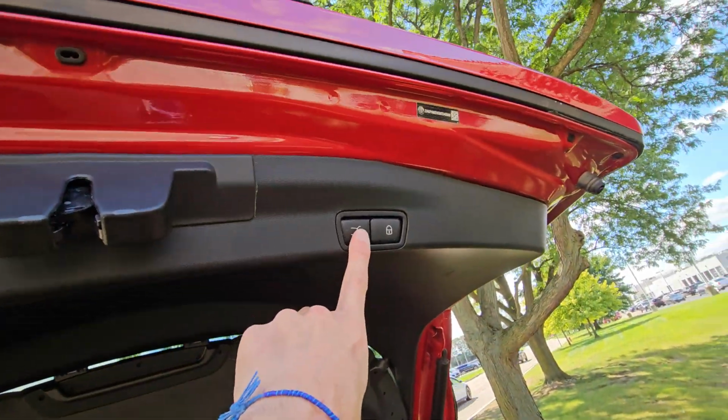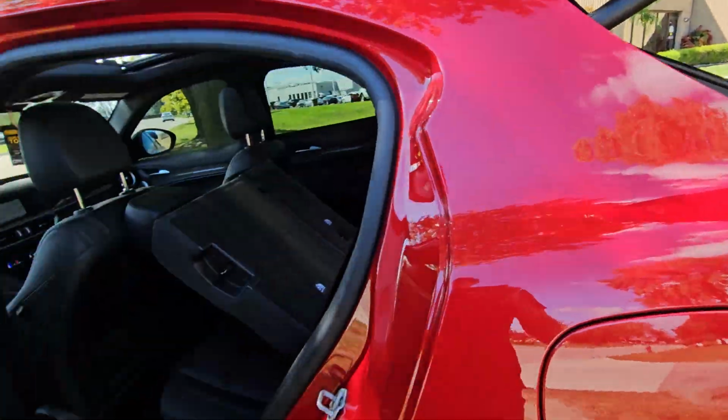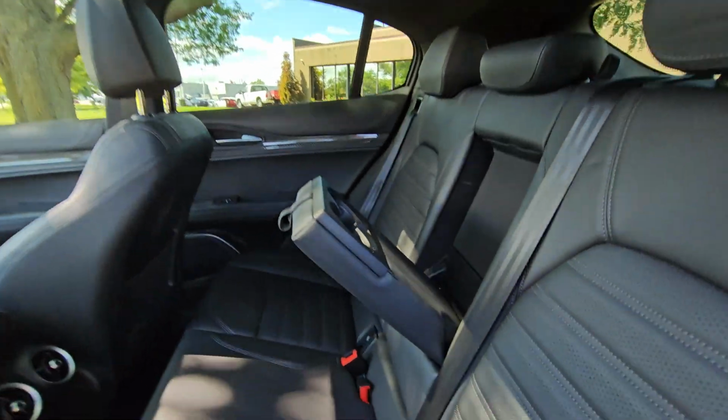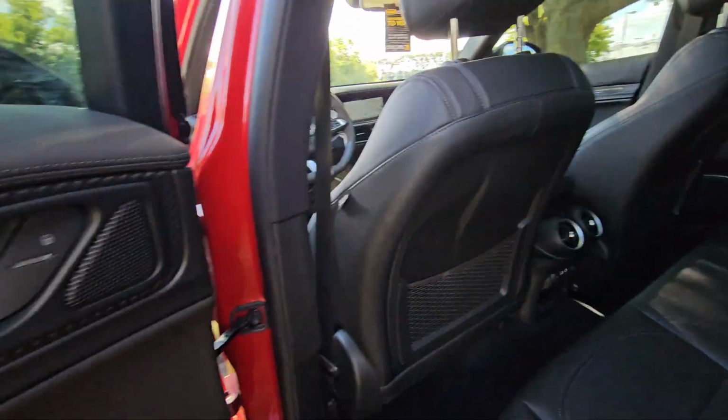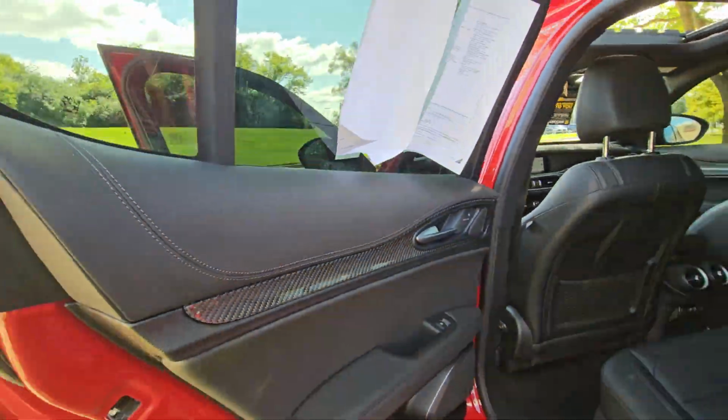To lower it down, just hit that button, it goes back down for us. Go ahead and put these seats back in its proper position, and again, if that was right there, obviously it's going to go down flat for us. Gotta love the attention to detail, even carbon fiber, kind of even the back seats, definitely nice to look at.